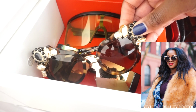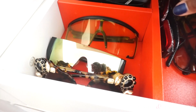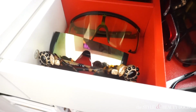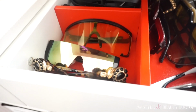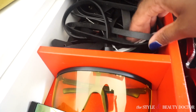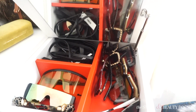I almost never pay full price for designer things. Very rare where I pay full price. And then these are Alexander McQueen, also from Century 21. My day-to-day designer sunglasses I keep in my bedroom, right on my dresser where I can get them. And then we have a couple of belts and things in here. And then this comes with a mirror, which is pretty cool.